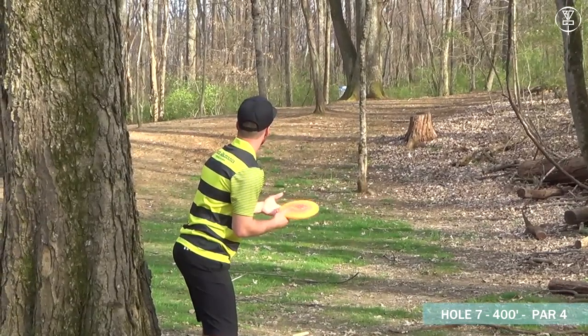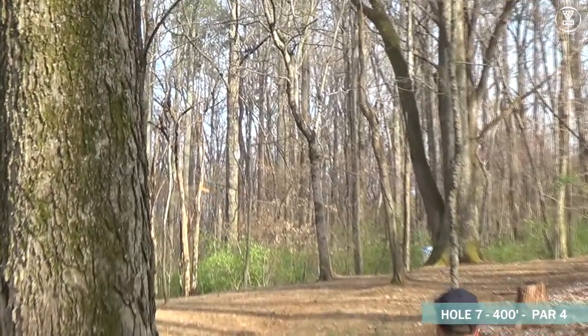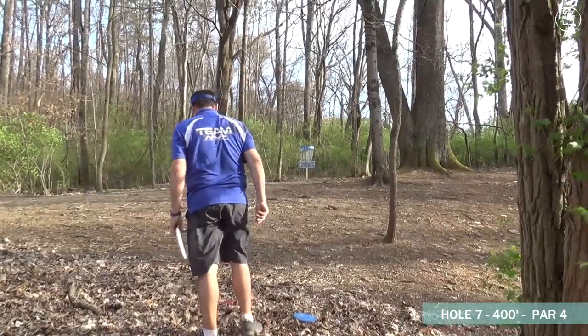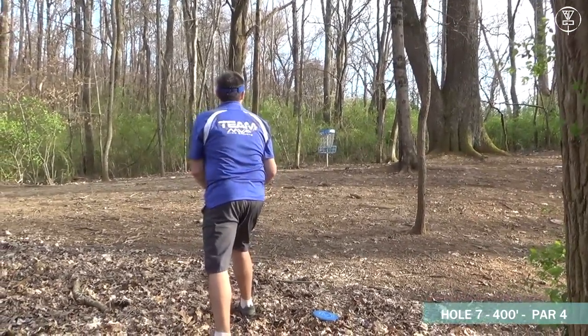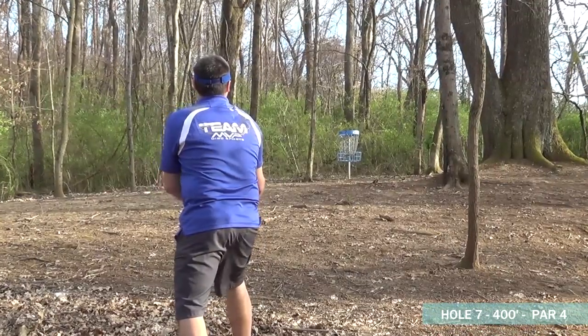Bart looks to be flicking a putter. Wide hyzer. Good shot there. See Danny here hunting for an eagle too, but the wind is absolutely howling. You can see on his shirt there.